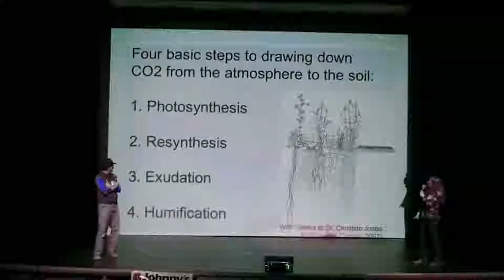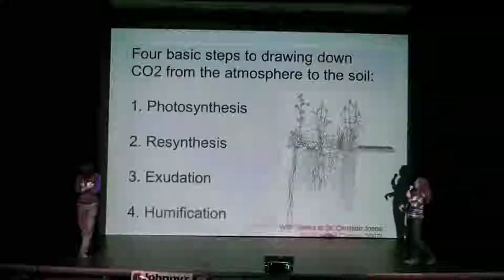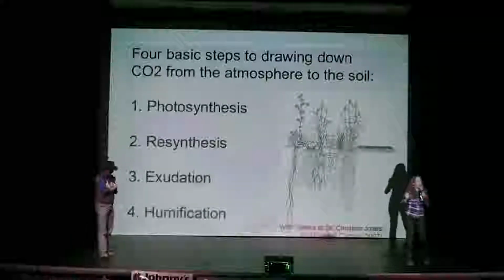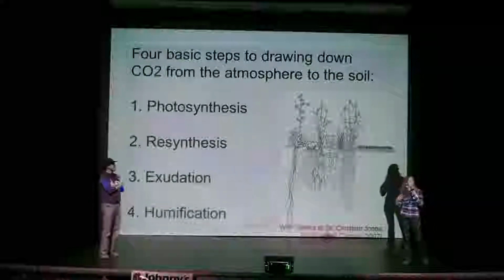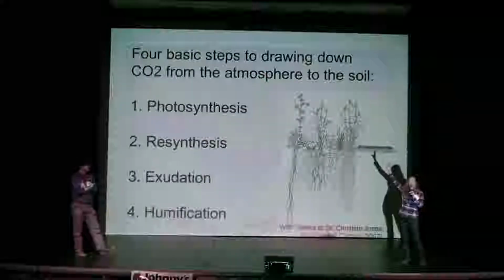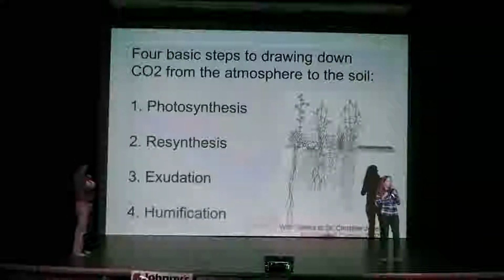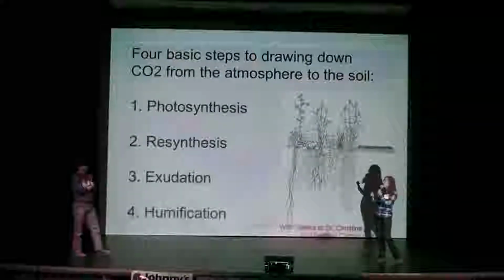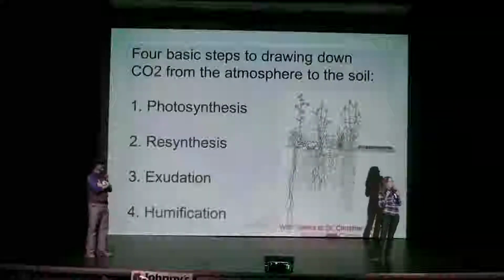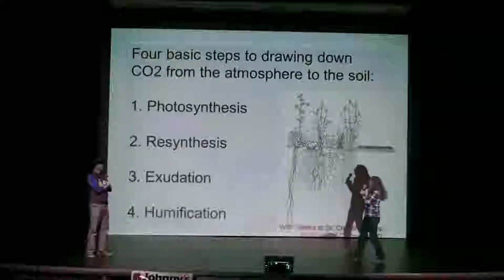Got this from Christy Jones. Your 4 basic steps to draw down CO2 from the atmosphere into the soil and just to feed the life in the soil. First, photosynthesis. So for anybody who isn't familiar with this, remember your middle school biology. Your plants are taking in the CO2, they're breaking off the C, they're releasing the O2 for us to breathe again. That's C, carbon, they're then turning into glucose, your most basic building block of life. Then they're resynthesizing that glucose into a myriad of other carbon-based products, right? Everything from amino acids and proteins and waxes and fats and more complicated sugars.